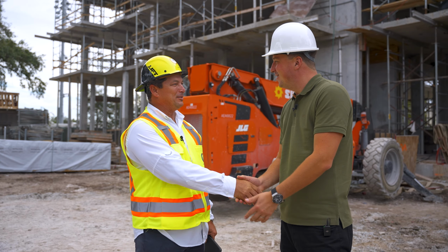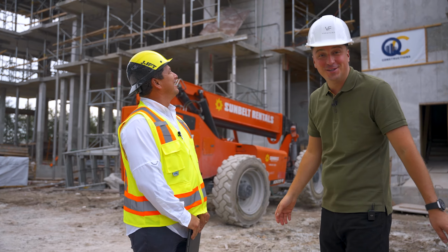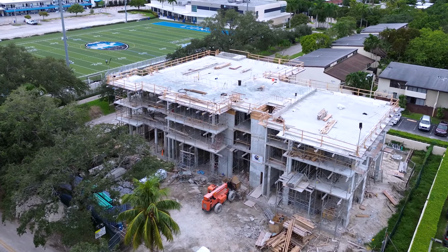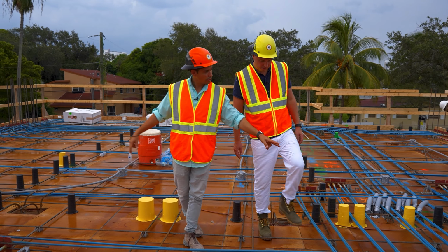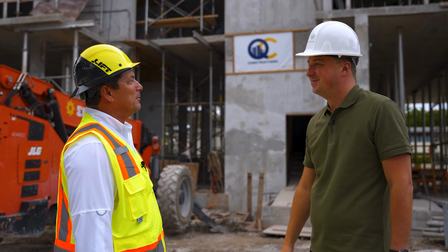Nice to see you. I was afraid that I would leave and nothing would happen, but look what Elvis did. This is amazing. Tell us, when we were last here, the first level was poured. I was with Raul; you were not here. The first level was there. We went on the first floor, I think, over there. And now you poured two more levels.